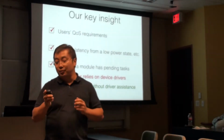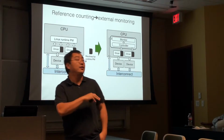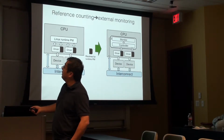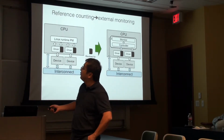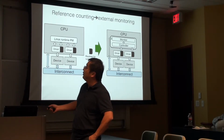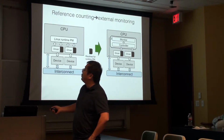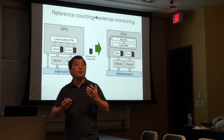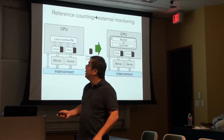Okay. And I'm going to show you how briefly. Now, on the left is Linux's current runtime power management framework. You rely on reference counting, and the driver has to call the API properly so that the reference counter is maintained properly. And of course then you have this routine provided by the driver that saves the state and resumes the state of the device. What we propose is that the driver doesn't need to be responsible for reference counting anymore. The driver only provides the routines to suspend and resume a module. That's it, which is static information.